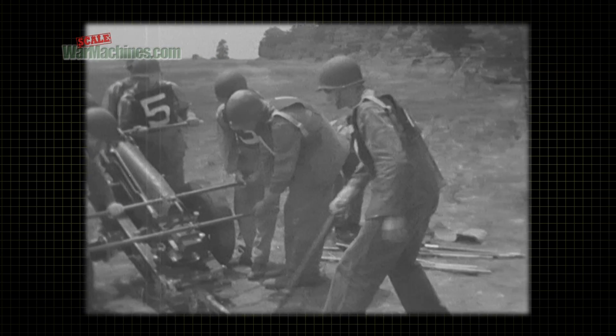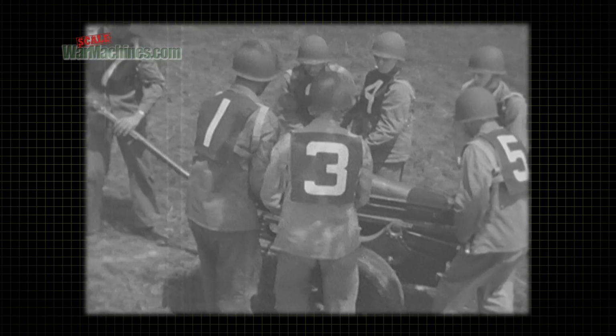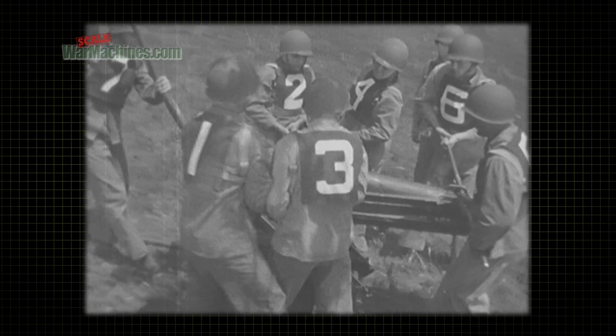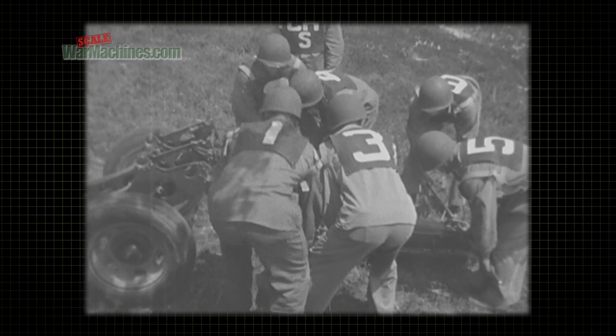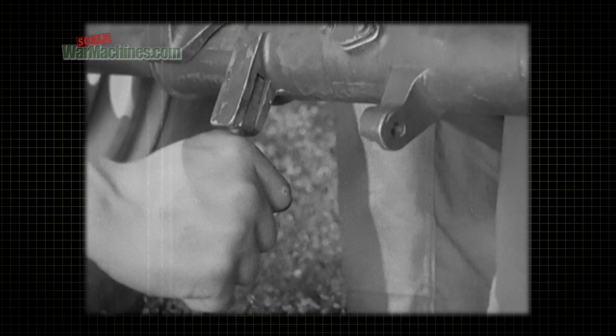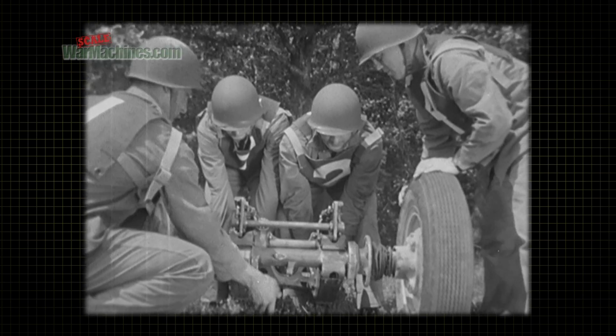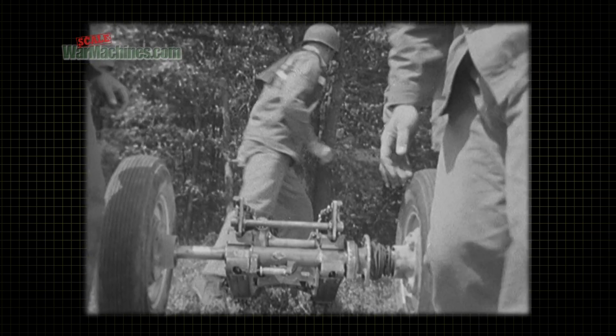Now number 7 secures the hand spike and places it near the left wheel, then lifts the towing pole to aid the other men as they remove the tube and recoil assembly to the front. Number 1 releases the axle sleeve lock. As numbers 2 and 7 lift the front trail, numbers 1 and 4 handle the wheels into the forward position, and number 1 secures the axle sleeve lock.